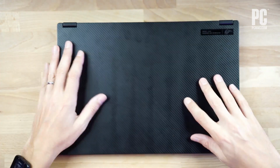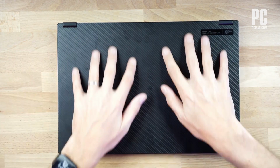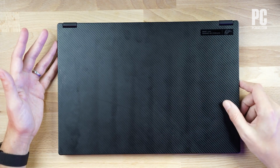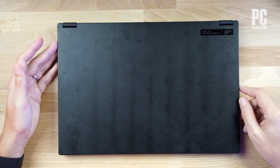If you look at the design, this is a pre-production unit. The final one is not going to have those lines here. That's just a pre-production situation, and it's going to have a coating that rejects fingerprints, so you won't be seeing smudges like you're seeing right now.